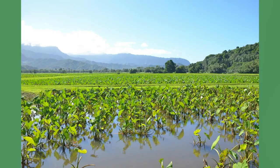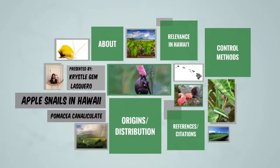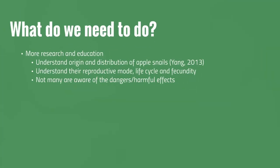So what should we do, you may ask? Well, there are many things that we could do. The first thing being that we should take the approach of understanding the origin and distribution of apple snails for early detection and control of these invasive snails, or at least we could slow the rate of new invasions. And by understanding their reproductive modes and life cycles, we can predict their spread and impact. We also should educate and encourage people not to eat raw or undercooked snails and to avoid eating any raw vegetables that may have these juvenile snails or eggs, especially in the regions where these snails are known to be present.